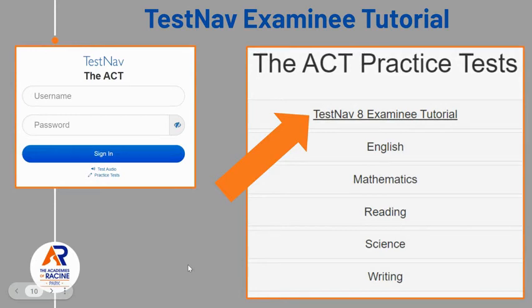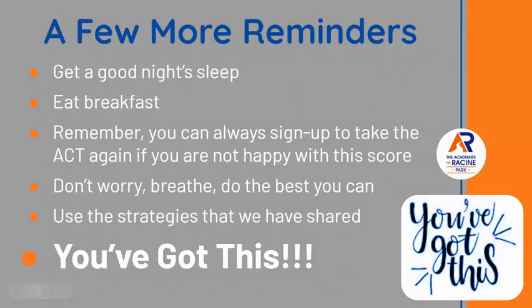And what I really want you to do is go through that Examinee tutorial. It's going to show you more details about the tools and things that you can use within TestNav, more than I've been able to show you in these videos. But then you can also do any practice test if you want to in any of those content areas. But don't take too long doing these tonight because you want to be fresh for tomorrow.